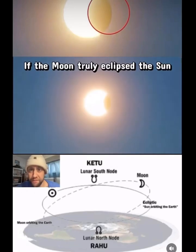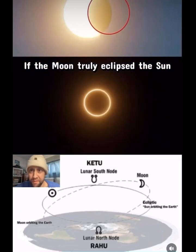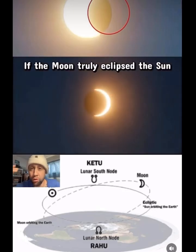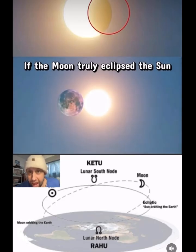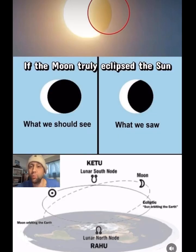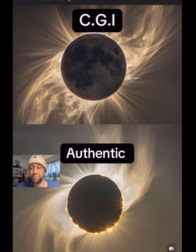Actual authentic footage and critical thinking skills in this video to debunk the fact that people are saying that the moon is what eclipses the sun. This is just a popular clip because it very accurately depicts what we actually witness in real life. But on top of that, anything like this that you see on astrophotography pages has been 100% CGI rendered afterwards.